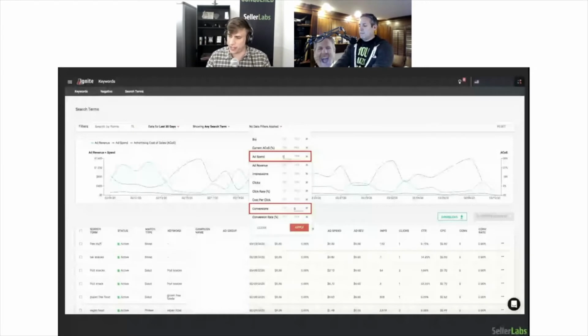But it's also using that deep dive to look and see what doesn't make sense. When you're looking at search terms, if you're seeing erroneous search terms that have nothing to do with your product, they don't make any sense at all, you can negate those.